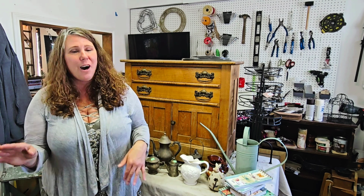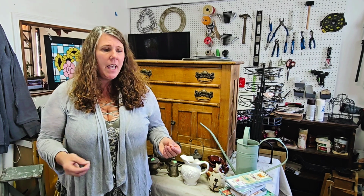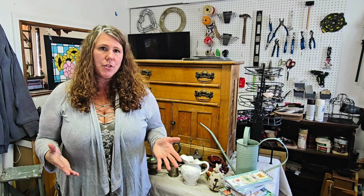However, there are two items that I did score at the estate sale on Friday that are just too large to be trying to get into the kitchen and then back out. One of them is a beautiful, I think they call it a kissing bench. It's a serpentine bench for the yard or for the garden. Really, really pretty. And it was the whole reason I went to the estate sale. You guys, I was there at 7:30 in the morning on a very rainy Friday morning and was the very first one in line, which is why I managed to score it.